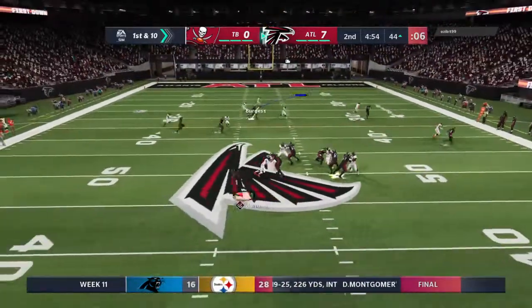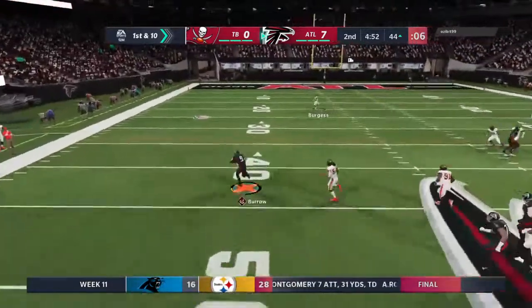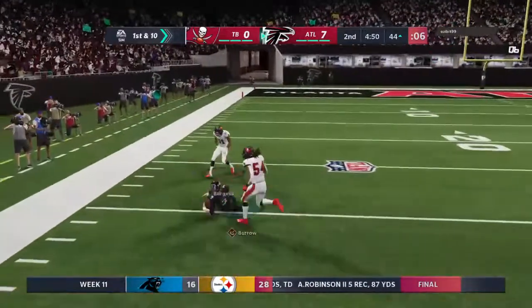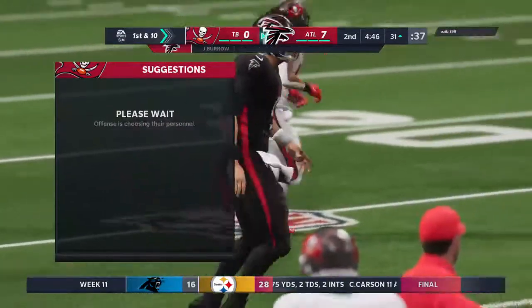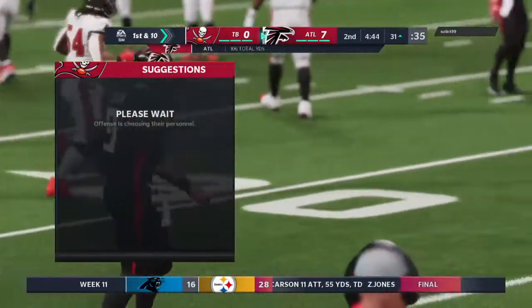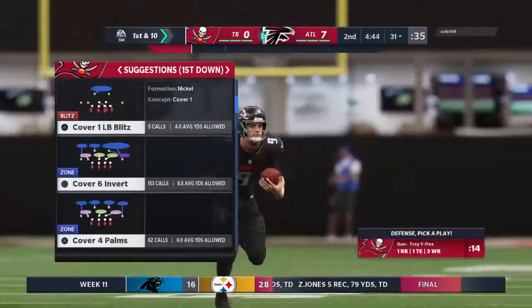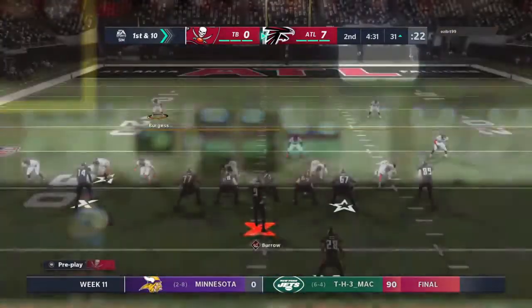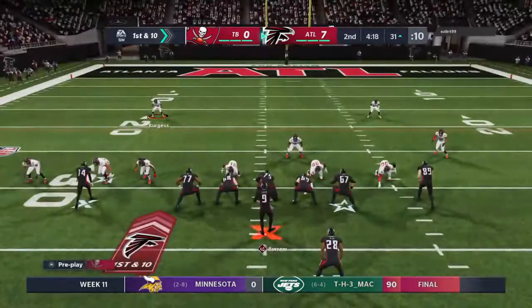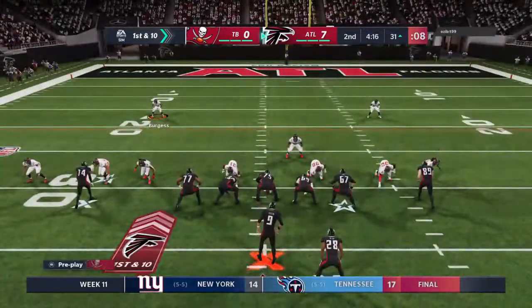From the shotgun, it's Burrow. Dancing to his left. Now he'll pull it down. Good coverage downfield led to him taking off, picking up the first down on a 13-yard run. Well, that was man coverage. So once he decides to run with the football, there's no one to account for him, and he turns it into a nice gain. Line of scrimmage, the 31 now on 1st and 10.